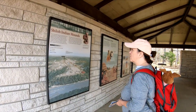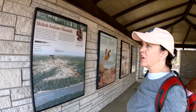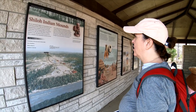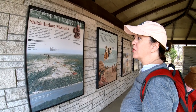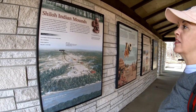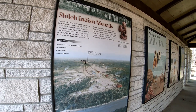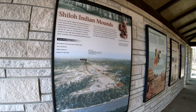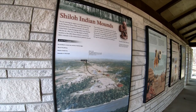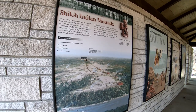You are entering the largest surviving prehistoric site in the Tennessee River Valley and one of the least disturbed areas of earthen mounds in the eastern United States. That's huge. Early European settlers were familiar with the site. After the Civil War Battle of Shiloh, members of the 28th Illinois Infantry buried their fallen comrades in the westernmost platform mound. Their bodies were later reinterred in the National Cemetery. Thanks to its early inclusion in the military park, the site of this ancient town was never plowed.